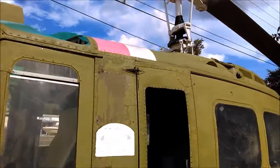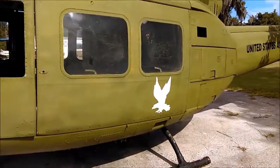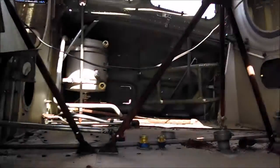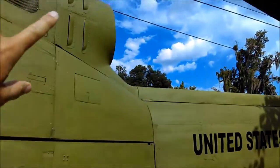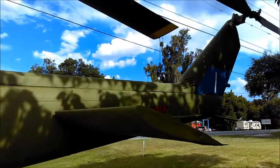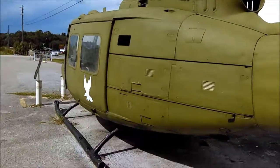I don't know if you can see it all in here, but it's pretty awesome. You can see the controls right there, the controls that the pilot would operate with his hands. Just an awesome thing. There's the engine back here. I'm sure the engine's probably not in there, but you can kind of see in this little compartment. I don't know what would normally have been back there, maybe some kind of rotor or jet engine coming out the back. But look how darn awesome this thing is.